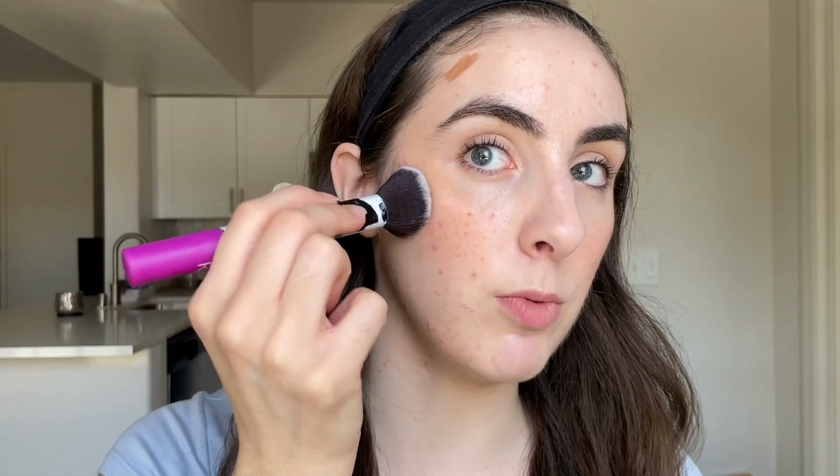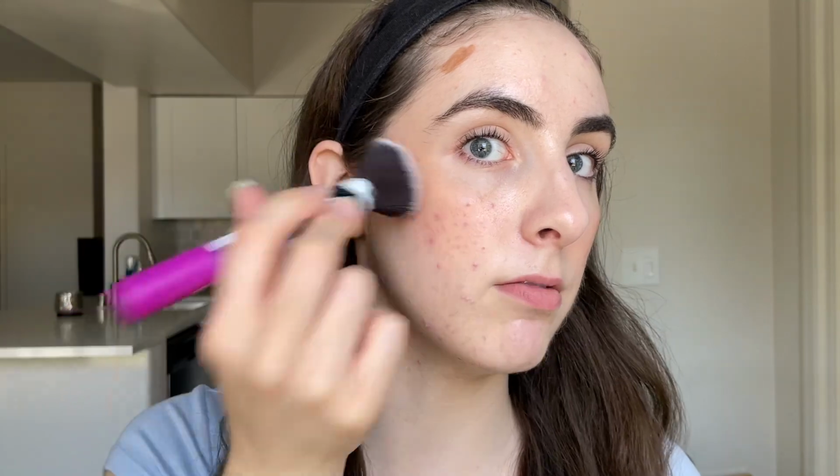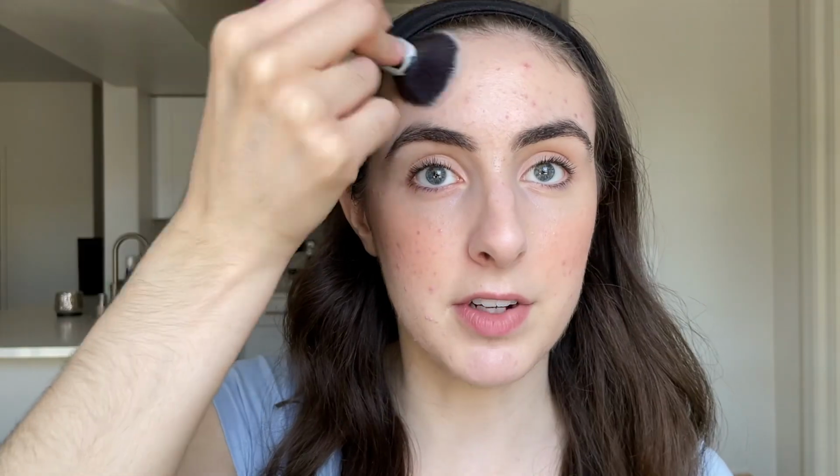It is really nice. It's very sheer, very dewy. You'll see how it blends out here. I'm going to start with a little bit because this is truly how much bronzer I would typically use, but then once I blend it out, it almost disappears. It's just what I got. It is very beginner friendly.